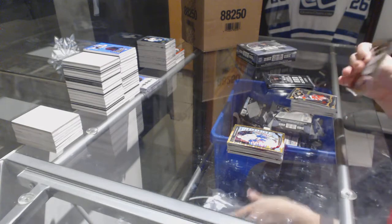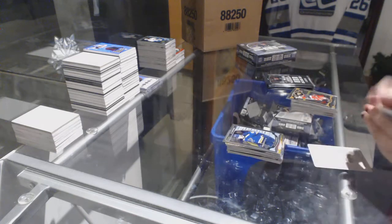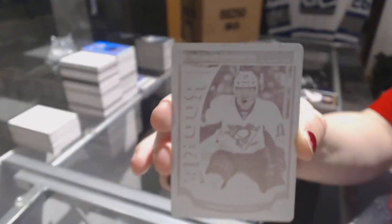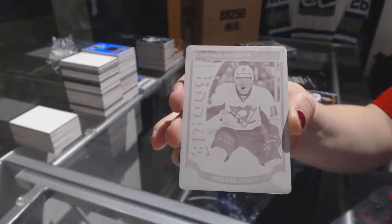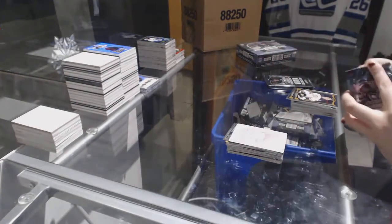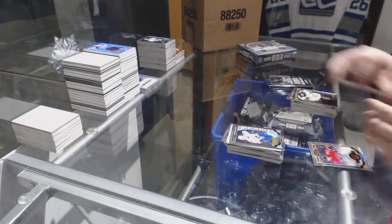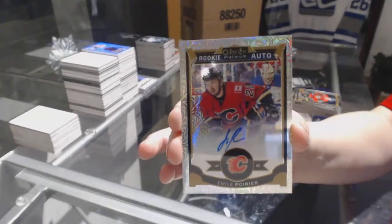Cool. Colton Parayko for the St. Louis Blues. And we've got a printing plate, one of one, for the Pittsburgh Penguins, Daniel Sprong. Daniel Sprong, printing plate, one of one. Rookie of Jake Virtanen for the Vancouver Canucks, and a Trax rookie auto for the Calgary Flames, Emile Poirier.